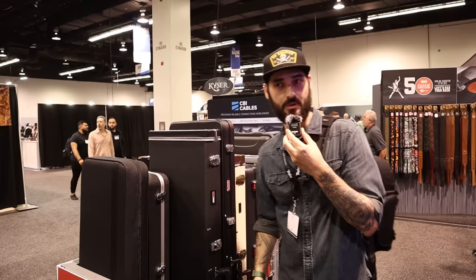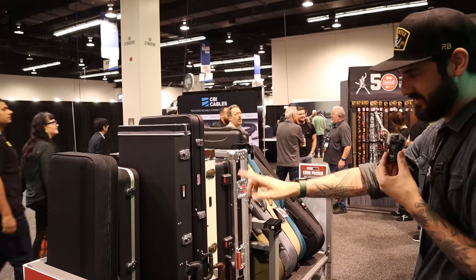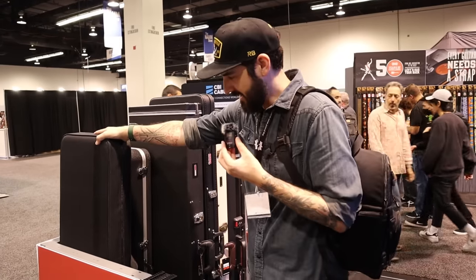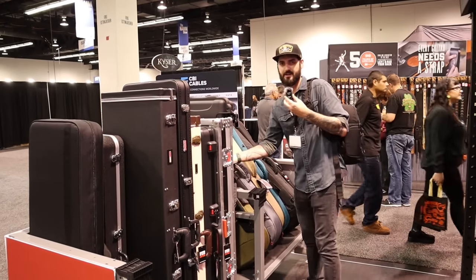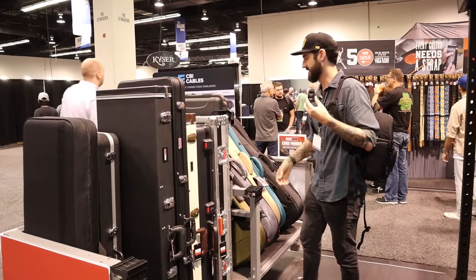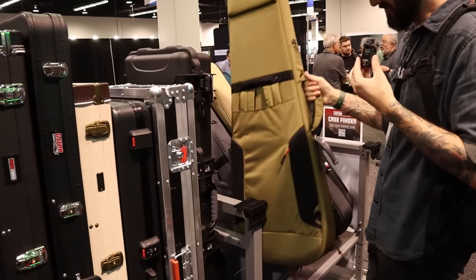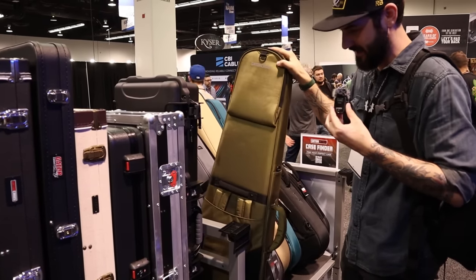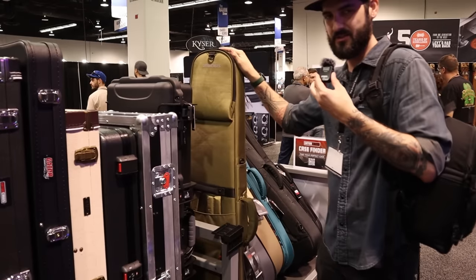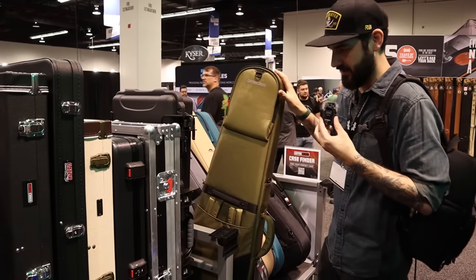I wanted to document this because I'm over here at the Gator booth, and I was just checking out some of their new cases. I'm used to seeing these hard, semi-hard cases, but they got some new colorways over here. If you want to come over, come check these out. This one in particular is super badass in this army green color, but these are semi-rigid cases, so not necessarily a hard case, not a soft case, but it'll protect your guitar against the elements.